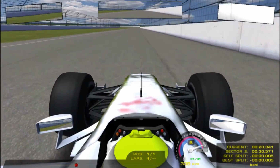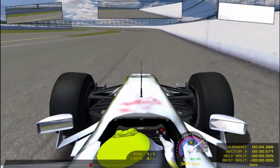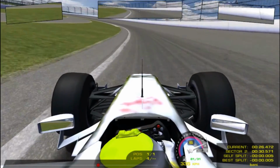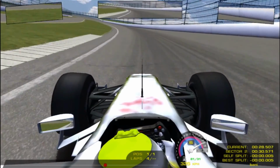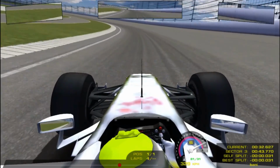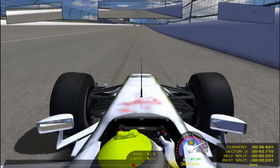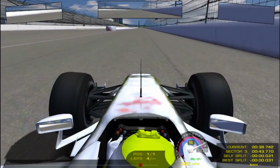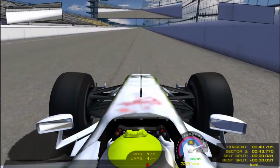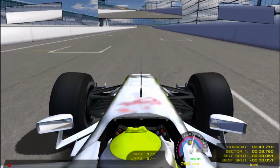We're doing this in rFactor, the same tracks and the same setups, just different mods. The 1988 car was a Formula Manoli mod, the Champ car was a Champ car mod, the IndyCar was an IndyCar mod, and this is the F1 2009 mod that I downloaded off rFactor Central, so you can go download them if you want and try this for yourself.